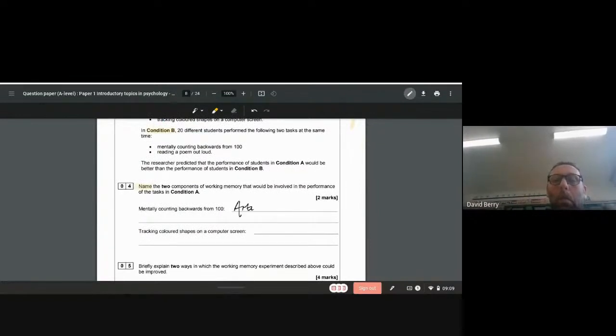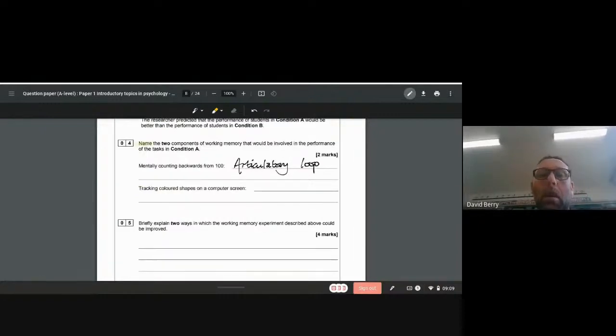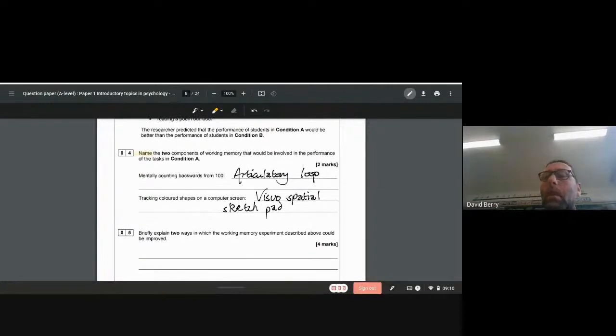So let's go with the answer there, which is articulatory loop. You can see it's fairly easy to write on the screen. My writing's not the best at the best of times, but hopefully that's legible. And then the second one is a part of the memory that we'd use to track coloured shapes on a screen. That's the visual spatial sketchpad. Okay, so that's the only one I'm going to attempt, because this is just for the purposes of showing you how to do it.